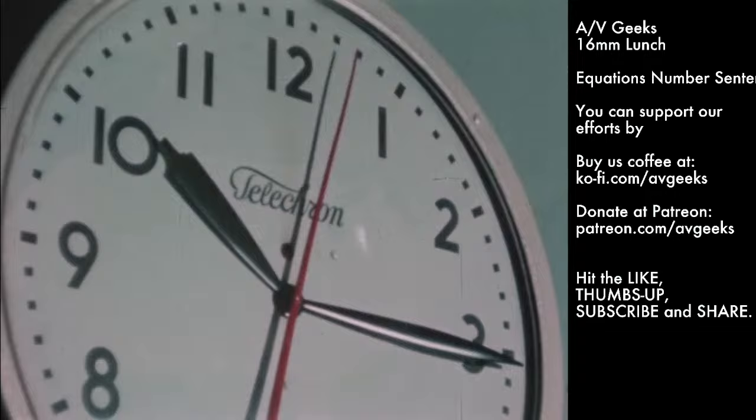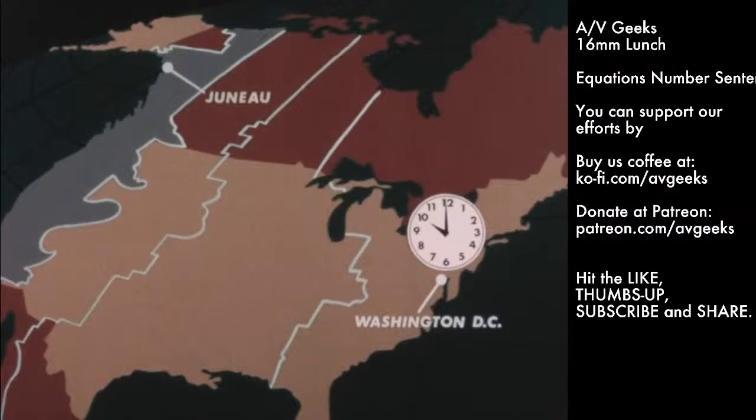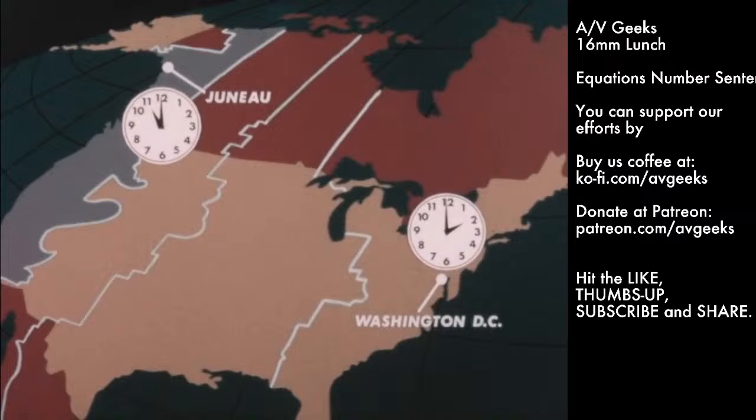We know that North America is divided into time zones. When it is 10 o'clock in Washington, D.C., 3 time zones to the west in Juneau, Alaska, it is 3 hours earlier, 7 o'clock. In Washington, when it is 2 o'clock, it is 3 hours earlier, or 11 o'clock in Juneau. Notice that when we use the hours on a clock, the number before 1 is not 0, but 12, and there are no negatives.